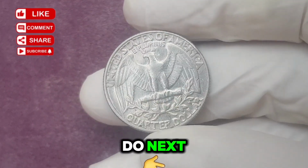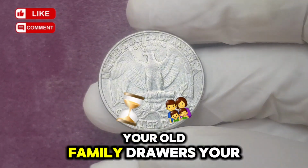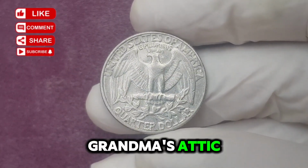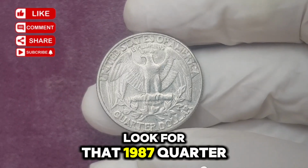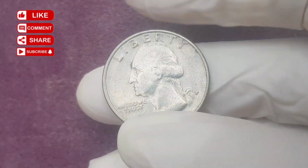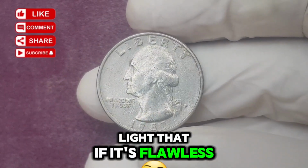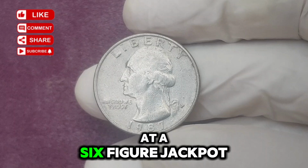So here's what you do next, run. Don't walk to your coin boxes, your old family drawers, your grandma's attic, dig through those old U.S. Mint proof sets. Look for that 1987 quarter, check the shine. Look at the edges. Hold it to the light. If it's flawless, untouched, and has that deep mirror-like finish, you could be staring at a six-figure jackpot.